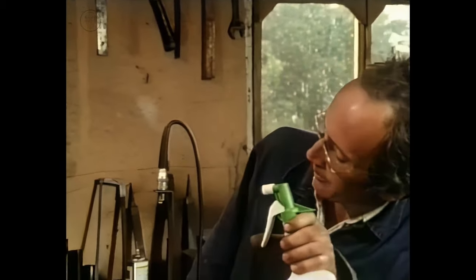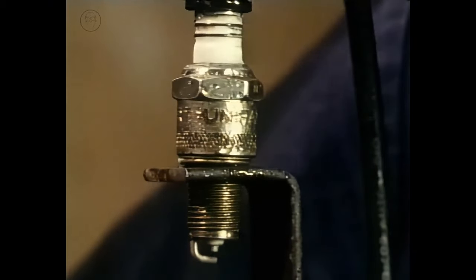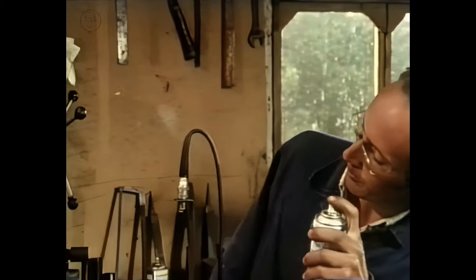Engines don't like getting wet, because water provides an easier path for the electricity than jumping across the gap, which I think I can show you. Put the spark out. Fortunately, though, you can often get the spark back again simply with a water-repelling oil.